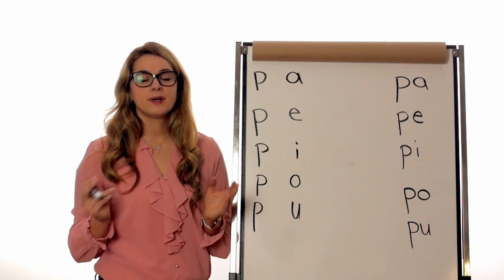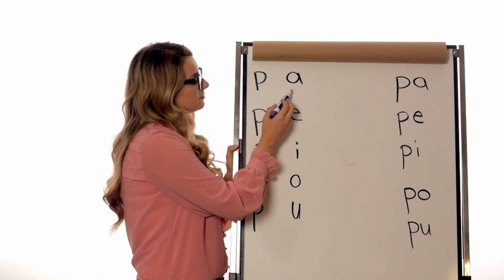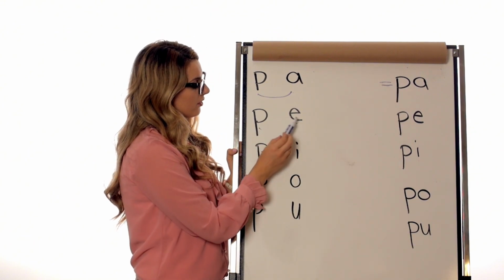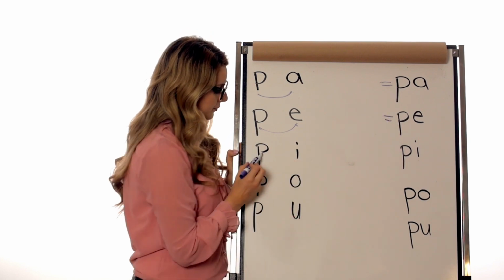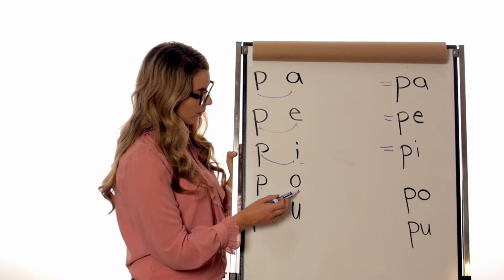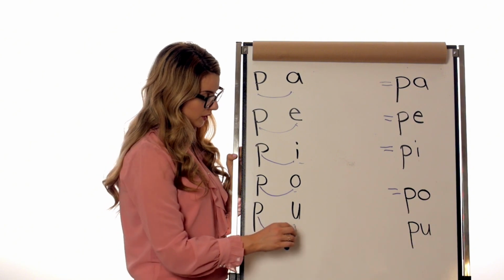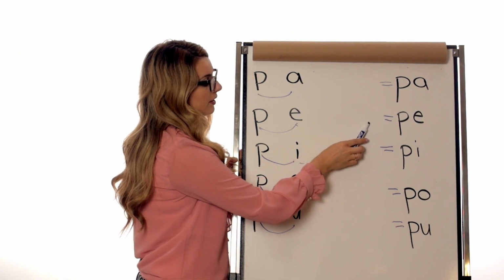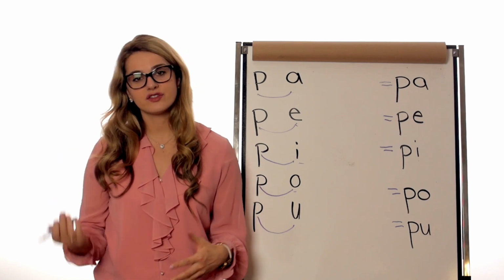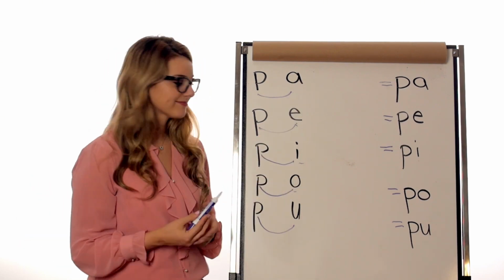So P makes the sound p, p, p. So let's figure out these sounds. P, A, pa. P, E, pe. O, po. U, pu. Pa, pe, pi, po, pu. Okay, wonderful. So you can go ahead and do this for different sounds. Use the alphabet and don't forget to have the vowels following.